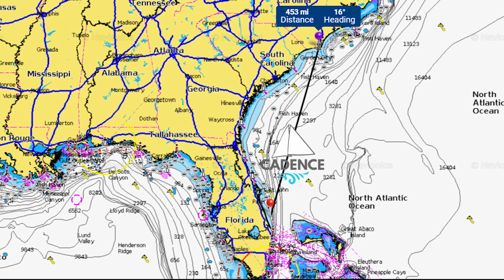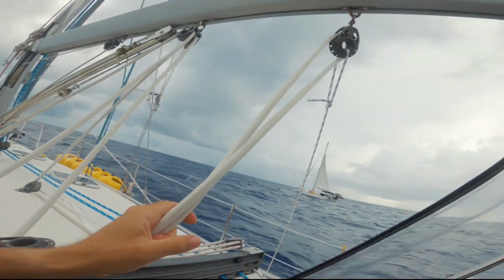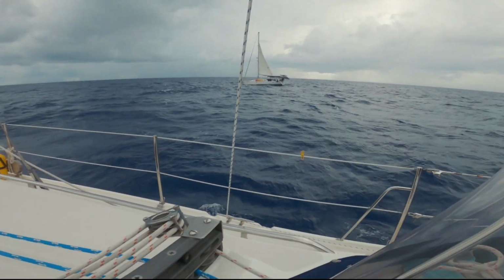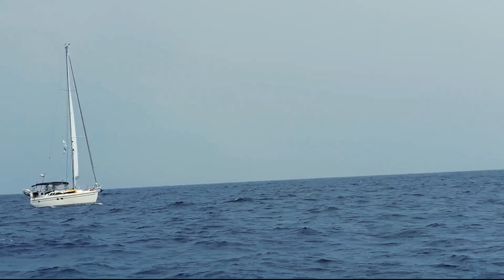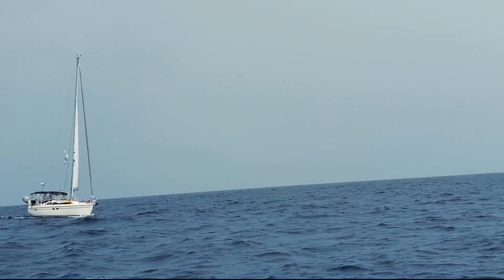So, pretty sunrise this morning. We're kind of just dodging storms here. Kind of preventer onto our main. The wind is straight from behind us, so we're on a run. But it can't make up its mind whether it's starboard or port. It doesn't come straight. You can hear that. We gotta get that tightened up.